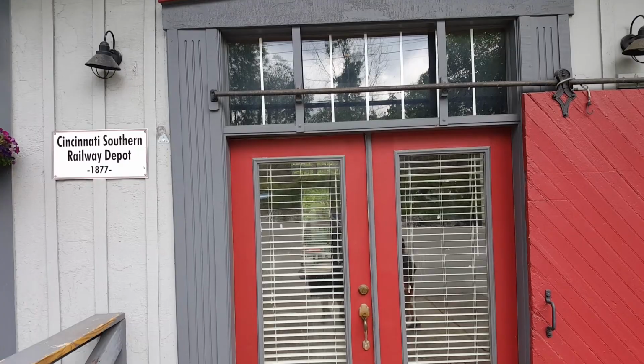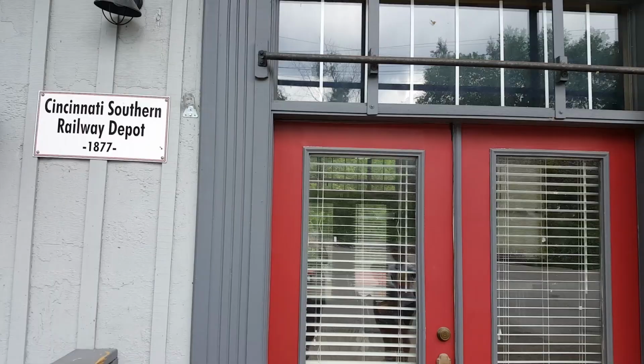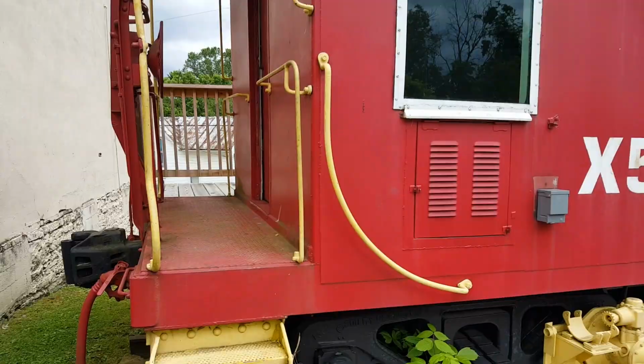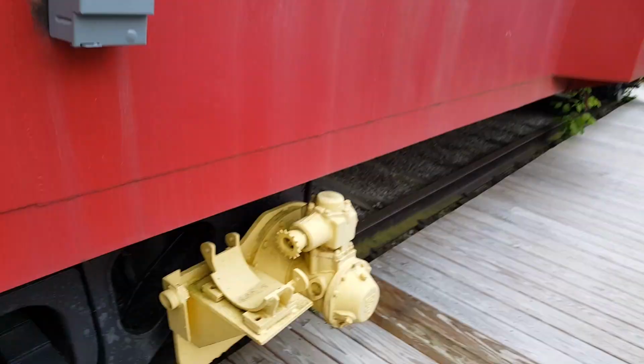You guys see how old this building is? Yeah. How old is it? How old do you think it is? I don't know. What year do you think they built it? 1877. Good guess. It says it right there. I know it does. You guys want to get up on it and look? Or walk around? Are we allowed to see it? I guess so. They got it open here. Yeah. Well, I'm going to walk around and look.